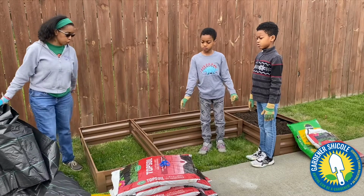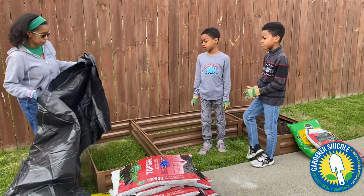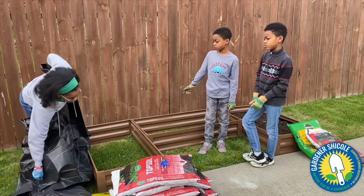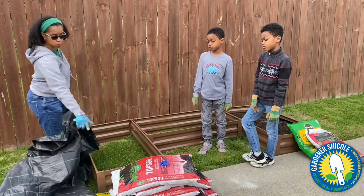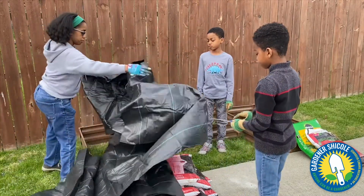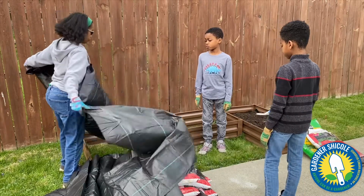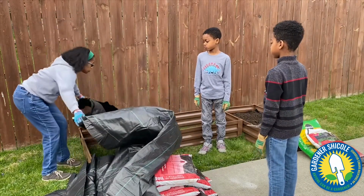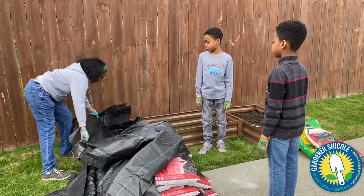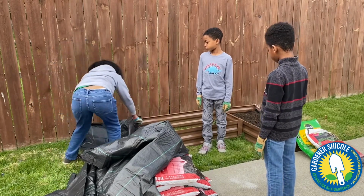These beds are 4 feet in length, and the width is 2 feet. What I like to do is take this and put it over. Grab those blue scissors for me. Thank you. I'm just going to put this over, and as I told you, this is double layered because I want it double layered like that. I'm just going to put it on top. Now I'm going to get inside and use my feet to press this down on the inside of it.